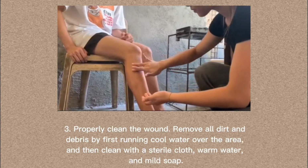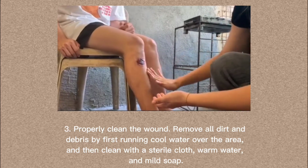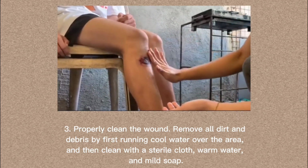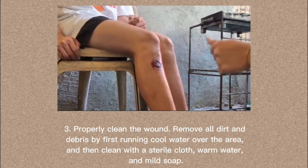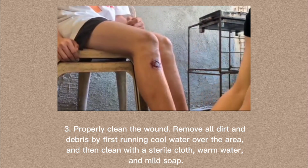Third, properly clean the wound. Remove all dirt and debris by first running cool water over the area, and then clean with a sterilized cloth, warm water, and mild soap.